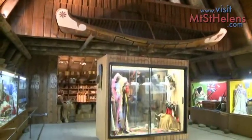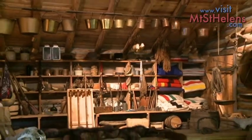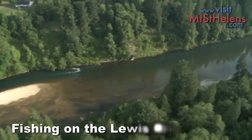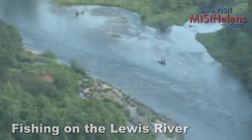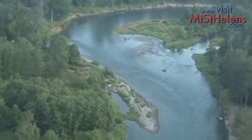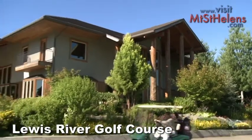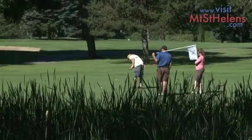The museum presents a beautiful collection of Indian dolls and artifacts, including a replica trading post and a stuffed buffalo. Continuing up the Lewis River, you'll see that fishing is a very popular activity, where you can join anglers catching trout and steelhead throughout the year. If you're into golf, then stop at the Lewis River Golf Course, with spectacular views everywhere you tee off.